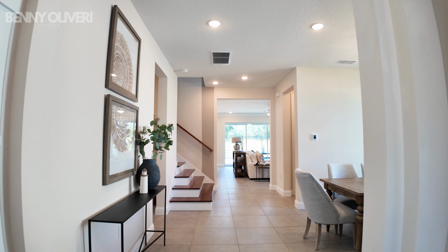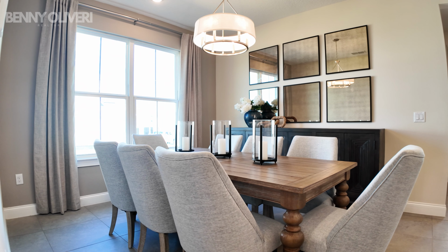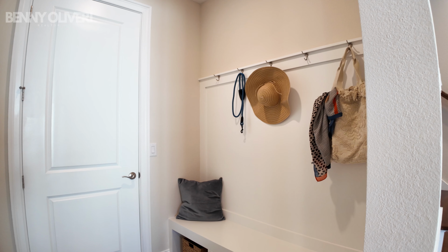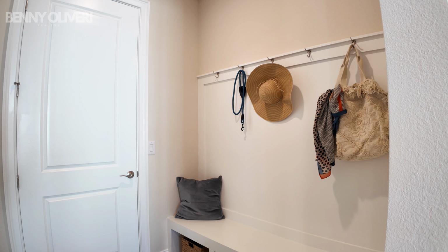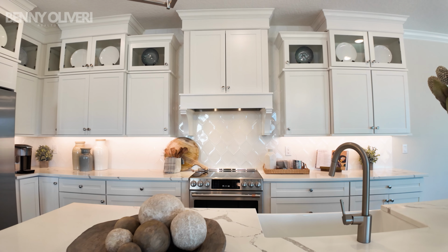Stepping a bit further into the home, on the right side, we're gonna have a beautiful dining room space. This seats 8, so great for entertaining. On our left side, we're gonna have the garage access, but what you're really going to want to see is this incredible main living area. This kitchen is a 10 out of 10.